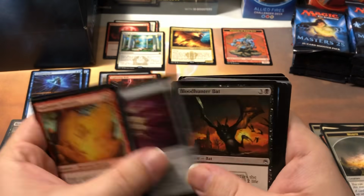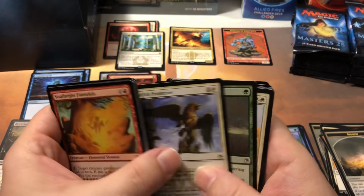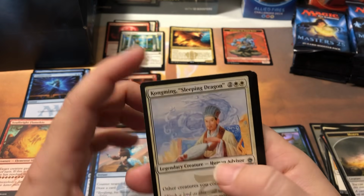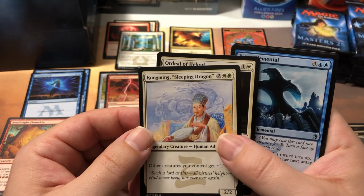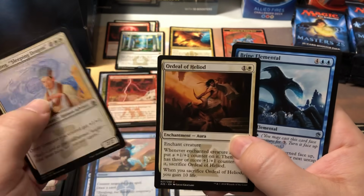So yeah, let me know what you thought of the Master sets if you were around. Another counterspell. If you were around when these came out, did you like the idea, or was it another one of those where everybody was up in arms because Wizards was trying to get deeper into your pockets type thing? So we got a Sleeping Dragon, probably a reprint from one of the Portal Three Kingdoms sets.